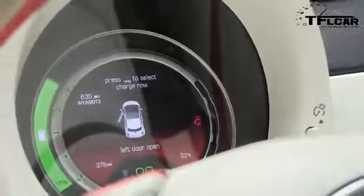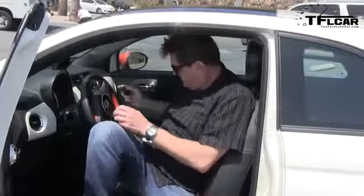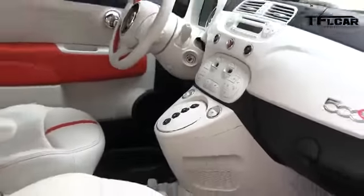There's also a unique gauge cluster which gives you power, which gives you range, and a whole bunch of other features. And finally, this is kind of odd, it's a key, because when you plug it in and turn the key, you hear that? Nothing happens. You're expecting the starter to come to life, but instead all you get is a beep and a push button transmission. So you step on the brake, press P, and away you go.